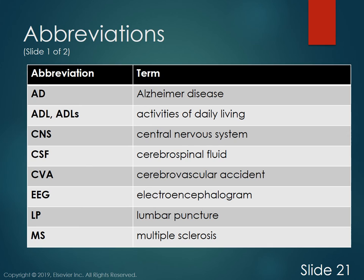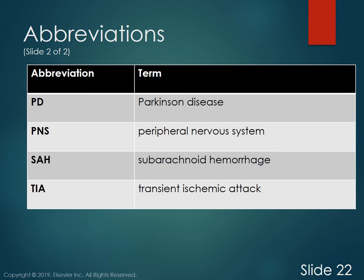LP is the abbreviation for lumbar puncture. Remember, sometimes we need to remove the fluid and test it, maybe if we suspect something like meningitis. And then MS is the abbreviation for multiple sclerosis. A couple more here. PD is how we abbreviate Parkinson's disease. And PNS is the abbreviation for peripheral nervous system. So that's every part of the nervous system aside from brain and spinal cord. SAH is that subarachnoid hemorrhage. And lastly, TIA, which is the abbreviation for transient ischemic attack.